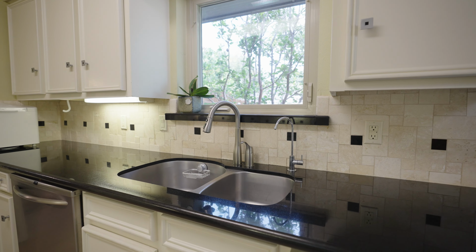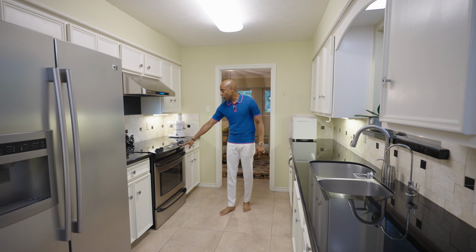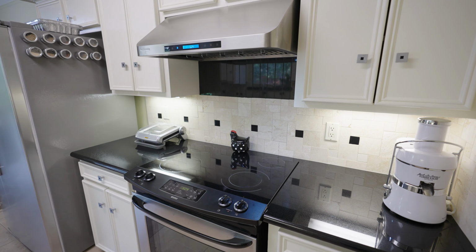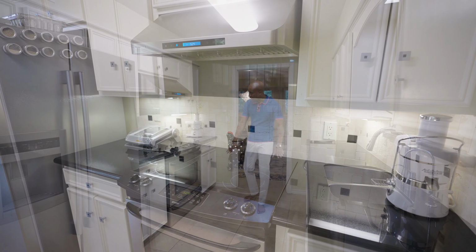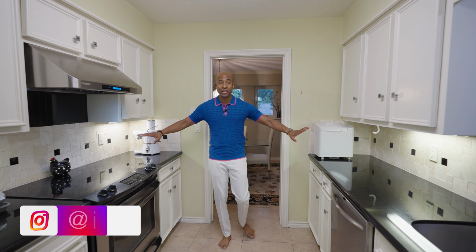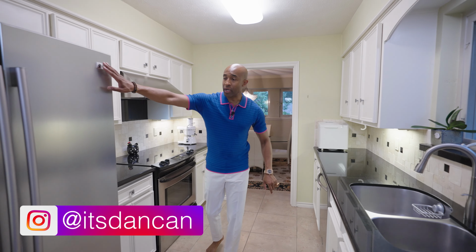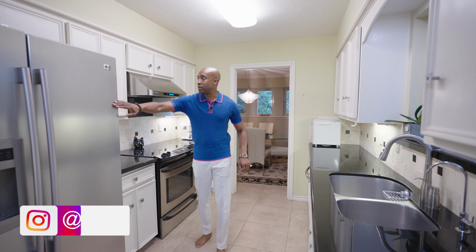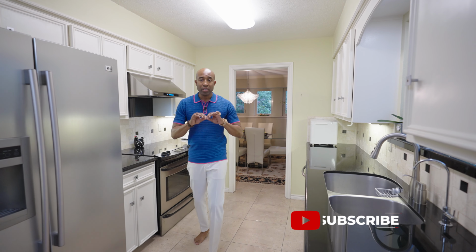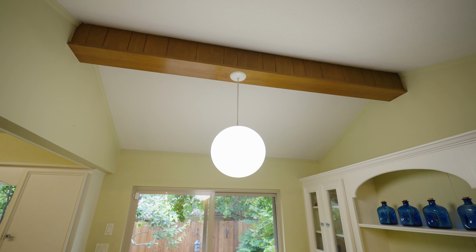Plenty of counter space. You have your dishwasher here, Kenmore four burner electric stove with vent hood, okay? Again, stone tile throughout, plenty of cabinetry. Again, like I said, guys, everything you see is with the home. Refrigerator, LG. I mean, the attention to detail and just the upkeep of this home is done immaculately. You have your custom wood beam here as well, okay?